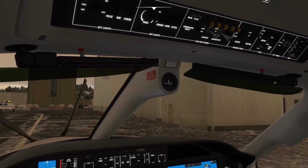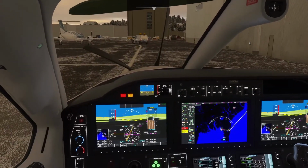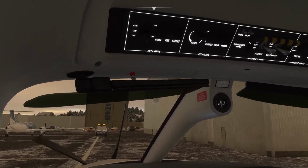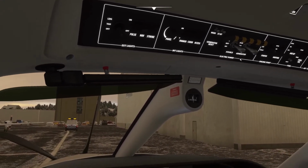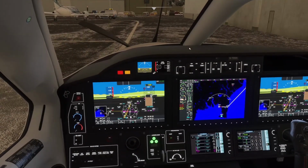Arctic Eagle 55 Alpha Whiskey, request start. Arctic Eagle 55 Alpha Whiskey, start approved, report ready for taxi. Start approved, we'll call ready for taxi, Arctic Eagle 55 Alpha Whiskey.